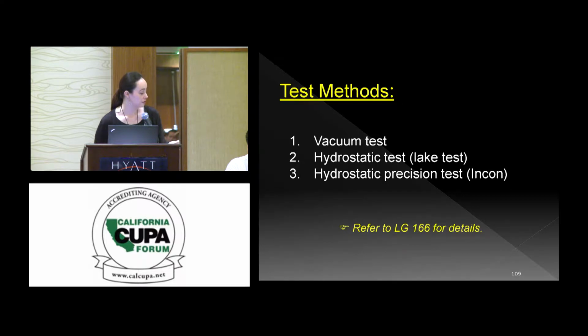And how are those containments going to be tested? As I said before, there are no specifics on how in the regulation or in the law. But the State Water Resources Control Board came up with 3 different methods. One would be the vacuum test.